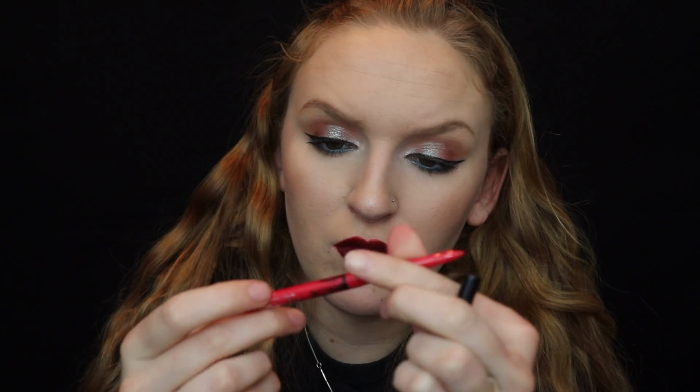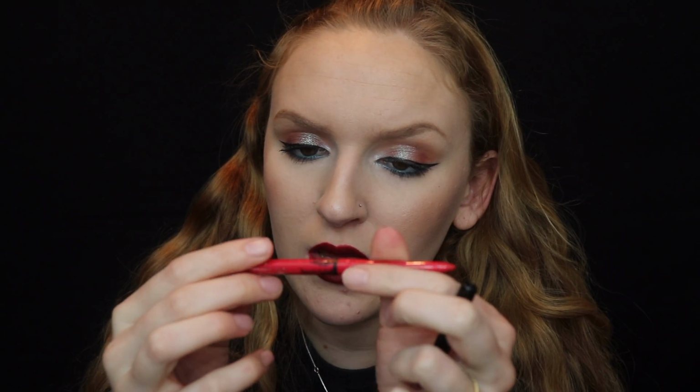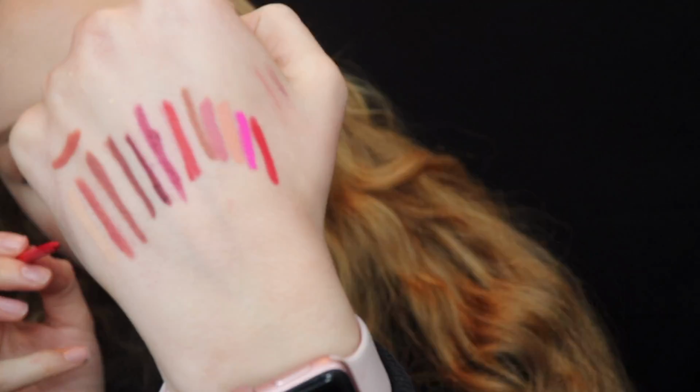These are so creamy. I'm so excited, honestly. And we have X, which is just a true bright, reddish pink. It's very pretty, actually. Very pretty. It's brighter than Outlaw.